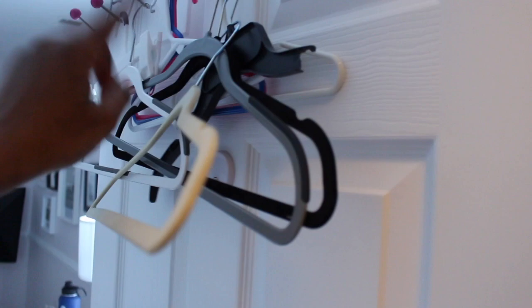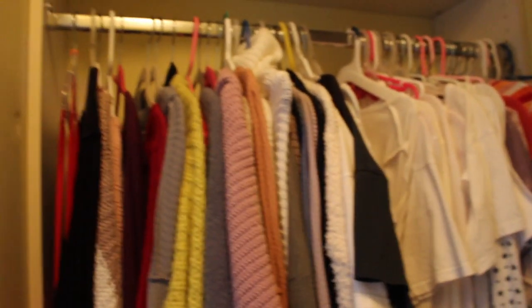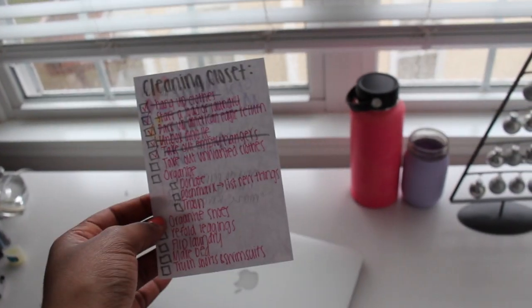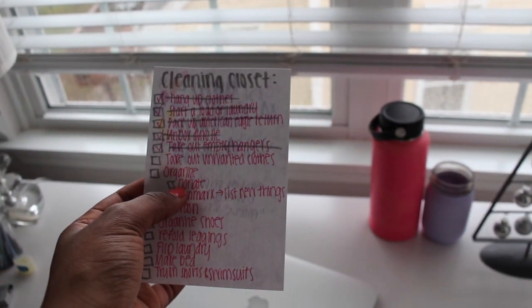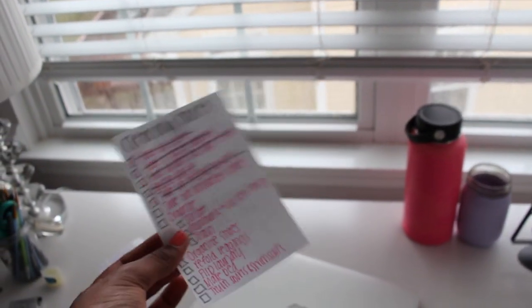I like to put my empty hangers here, but I think I'm gonna start moving them back to over here. I don't think I have too many, so I'm just gonna do this off camera because it's a waste of my camera battery. Okay, all that is done. Check it off the list, and now it's time to go through and take out the clothes that I don't want and organize into donate, Poshmark, trash, and things that I don't know if they fit. So I'm gonna go ahead and do that.